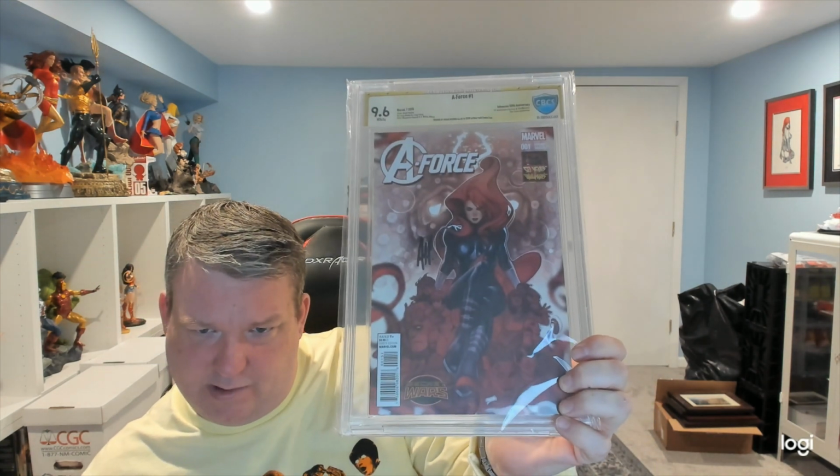I do have another copy of that somewhere, not graded though. A-Force number 1, signed by Adam Hughes, 9.6. Love that cover, the Medusa cover there. Signed by him too. And this is signed by Tim Seeley and Mike Norton. Revival number 19, 9.8. Very cool.